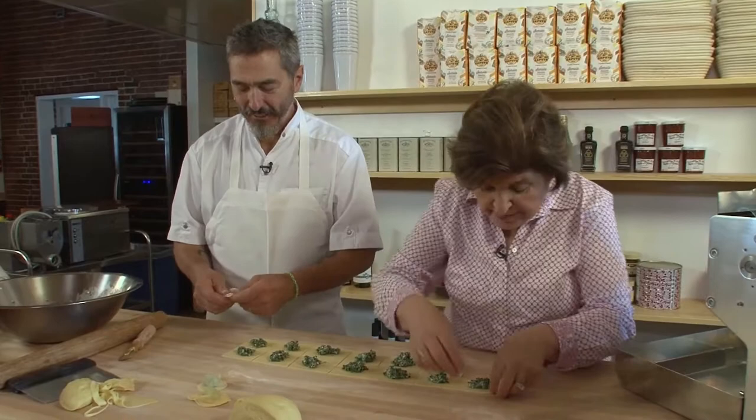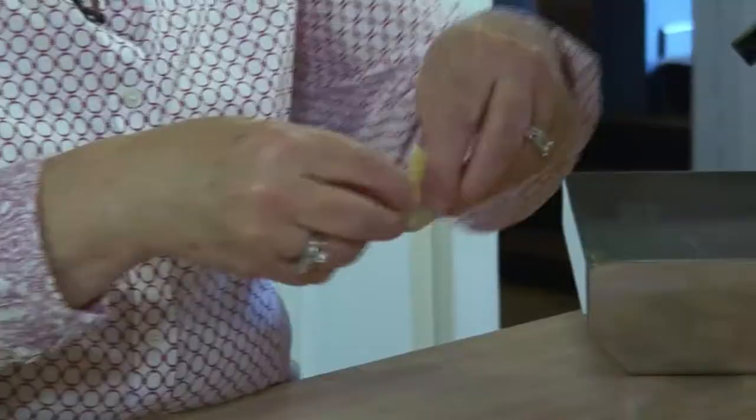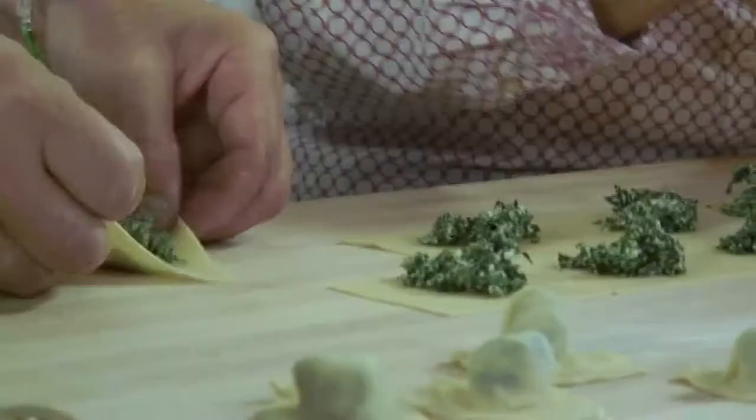You know, usually we start to go a little faster because you don't want to dry the pasta. Actually, they came very, very good. But if this pasta was too dry, we couldn't close these ends at all. And you have to push very hard here. You want to get the air out, too. Brava, you want to get that air out of there.